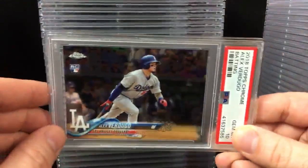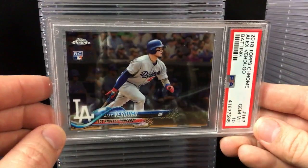Ed, I was going to hold off on that. I was just doing my stuff here. I can show yours off in the video tomorrow if you want. Up to you. It's a nice Alex Verdugo.